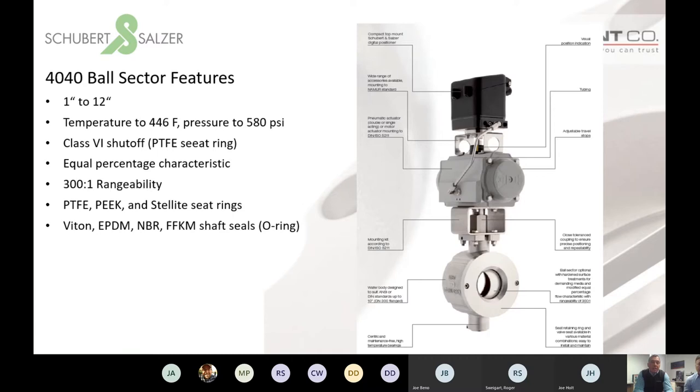As far as the ball sector feature, 1 inch to 12 inch, again, temperatures and pressure ratings up to 580, class 6 shutoff. So you could use this for on-off as well as modulating control. This is going to be strictly equal percentage characteristics, which, if you're acquainted with that, means you get really high control at the low end. That's why we're getting 300 to 1 on this.